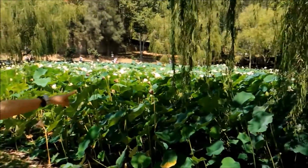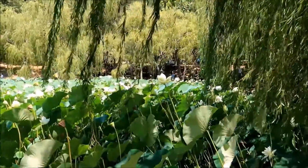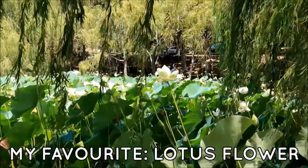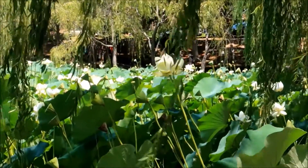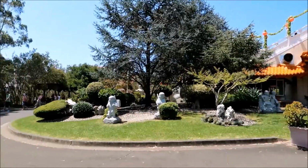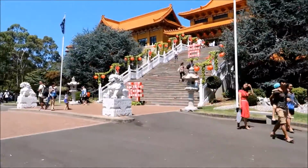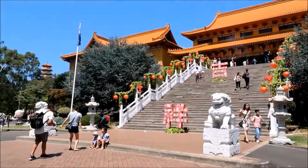There's a huge one right here, the big white one. So pretty. Did I ever tell you the lotus is my favourite flower? The 910 Temple in Wollongong is the largest Buddhist temple in the Southern Hemisphere.